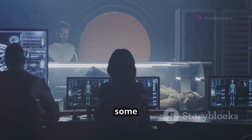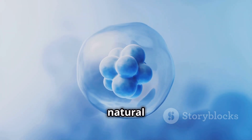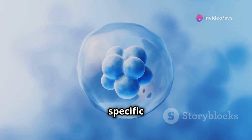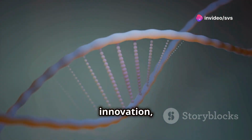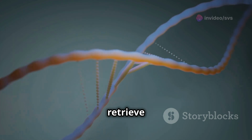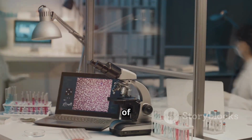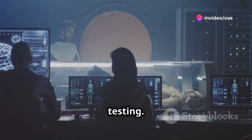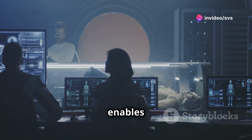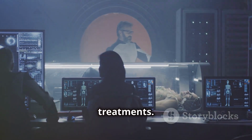Now, let's talk about some cool advancements and applications. Artificial cells that mimic natural functions can be programmed for specific tasks. DNA-based data storage is another mind-blowing innovation, allowing us to encode and retrieve vast amounts of information in DNA. Organoids, miniature versions of organs grown from stem cells, are used for disease modeling and drug testing. And of course, CRISPR technology enables us to make precise genetic modifications, paving the way for genetic disease treatments.